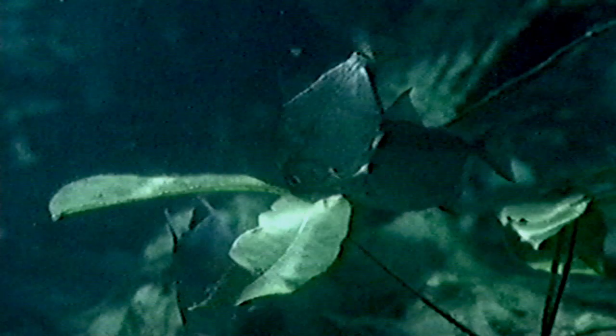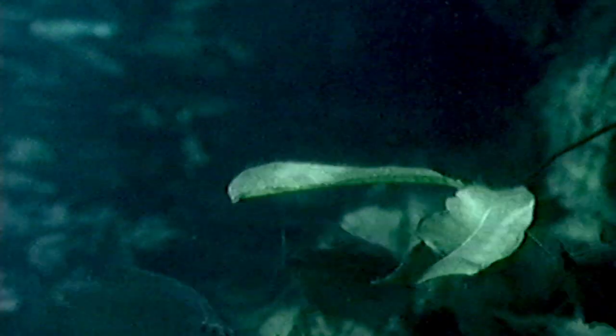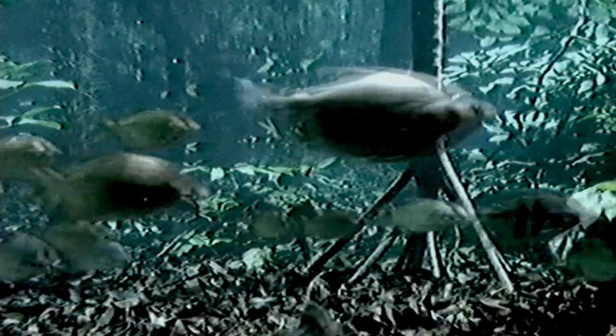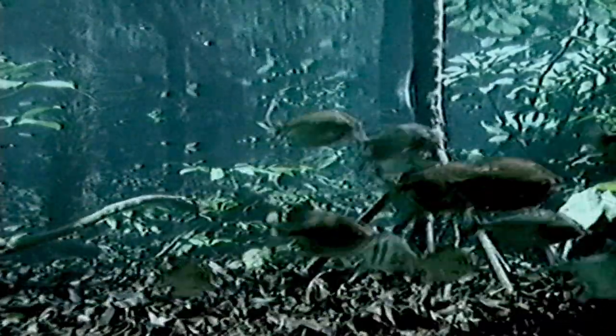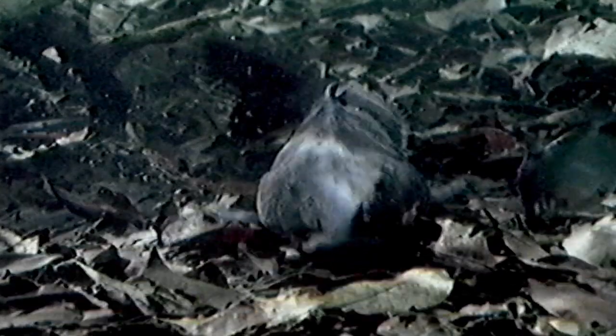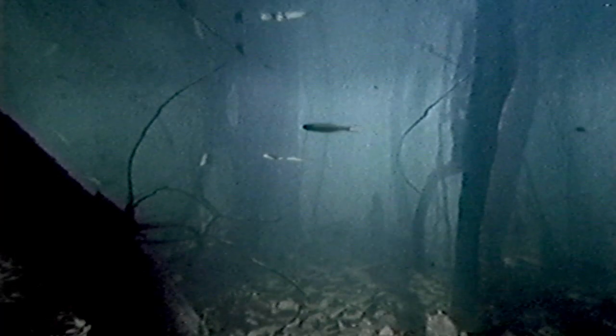The Amazon has the greatest variety of freshwater fish in the world. All of Europe has only about 300 species of fish, whereas the Amazon has at least 2,000. Perhaps as many as another 1,000 species await discovery in the giant river system. Most Amazon fish depend to some extent on the flooded forest for shelter and food. Instead of birds flying between the lower layers of the forest, fish now swim.